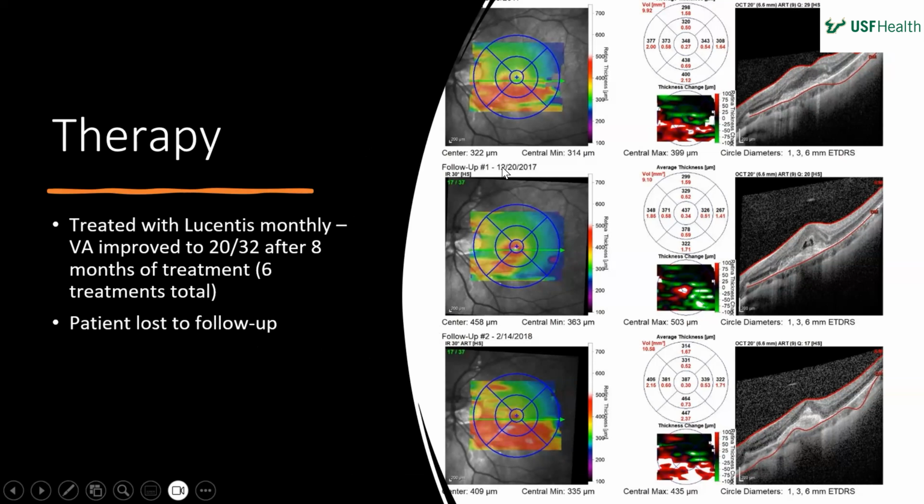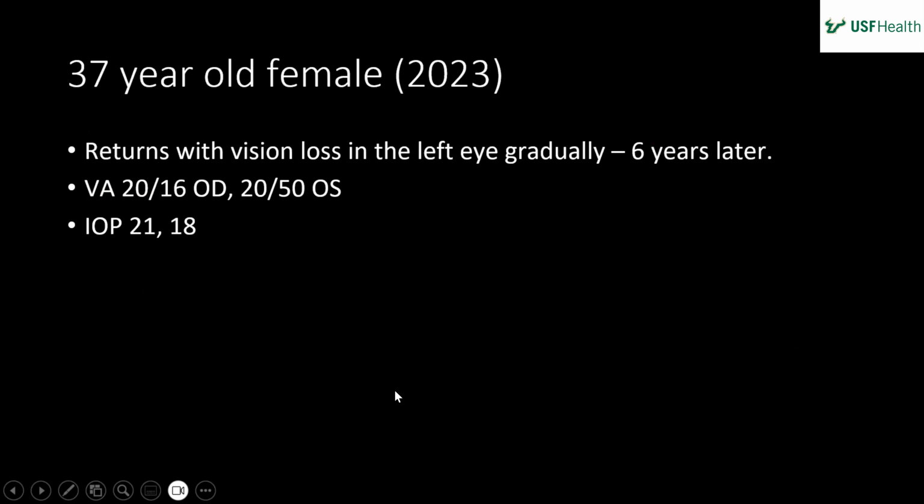Then I believe it was a month later where she came back with some fluid. And then after that treatment, 2 months later, that dried up, but it looks like the scar was a little bit bigger. She was lost to follow-up, but then returned sometime this year. And the only FDA approved treatment you also sent. Do you have that? I think I have it in one of my slides, yeah.